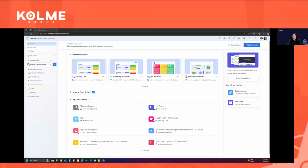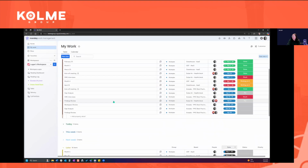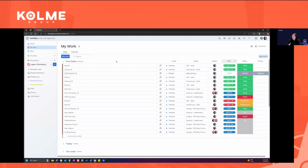So when I first log into Monday, I am at my home screen and we have anything that I have recently accessed, all of the workspaces that I belong to, and anything that's been updated in my inbox. So any new messages or anything like that, I have all of that right here. But where I really want to go when I first start to work in the morning is to my work. And this is going to show me anything that's due. It looks like I've got a lot of past due items. So I have anything that's past due here. And if I scroll down, I have today and this week and later. So this is really going to give me a good direction to go in as I'm continuing on to my workday.